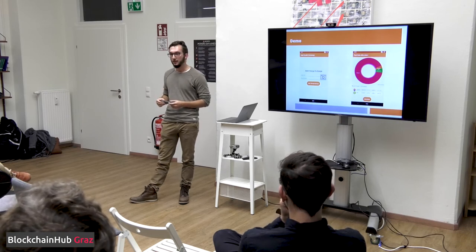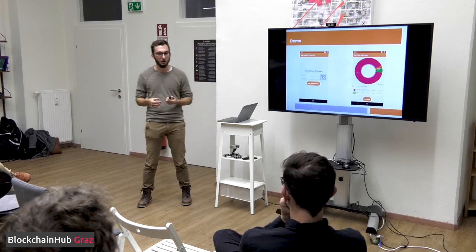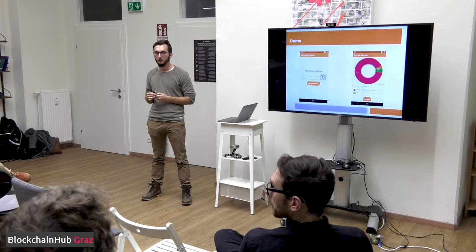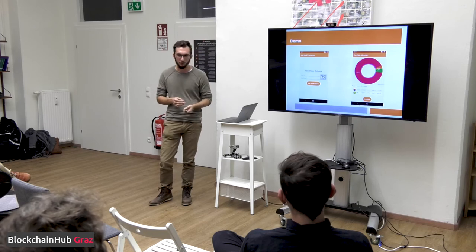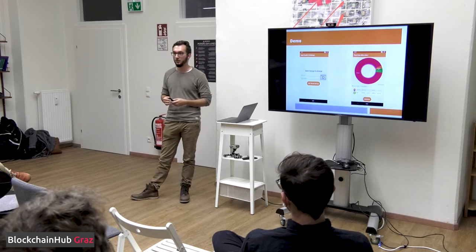Do you do the portfolio allocation based on dollar value? Currently on dollar, yes. But is it planned that I can, for example, say I want it Bitcoin based, I want 80% of my portfolio in Bitcoin value and not in dollar value? Sure, it would be possible, but that's another implementation that needs to be done. Currently it's only based on dollar, so that's what I used.